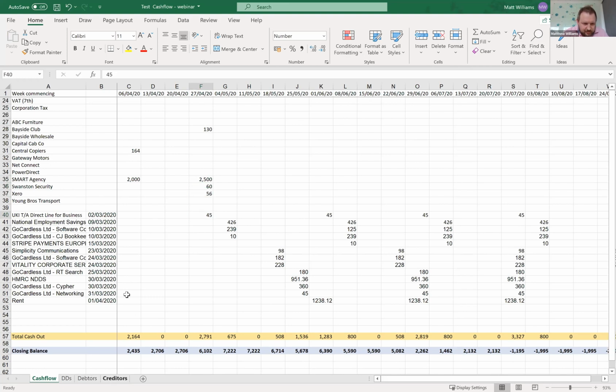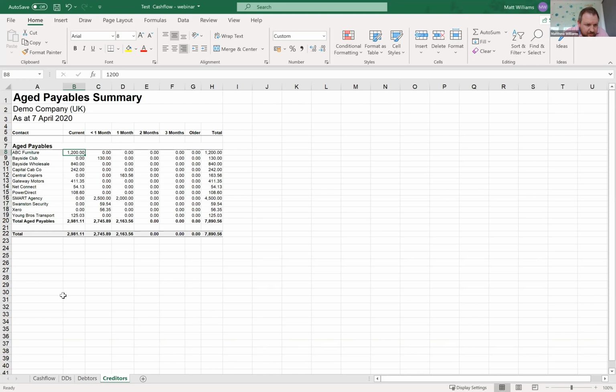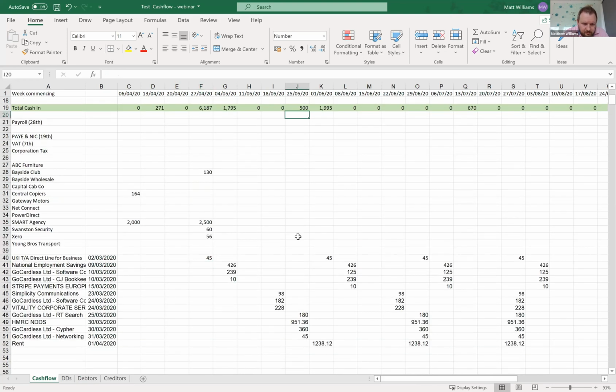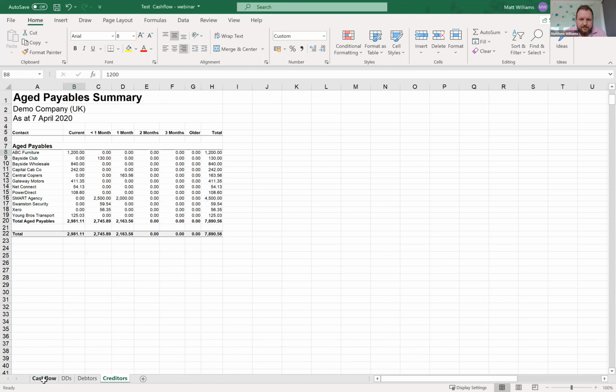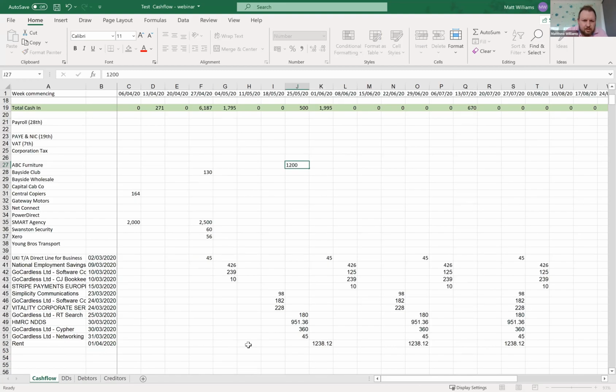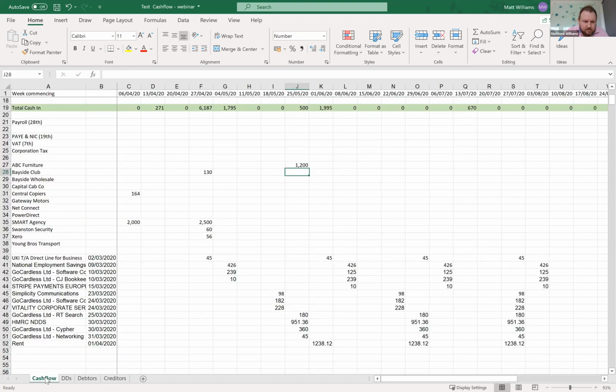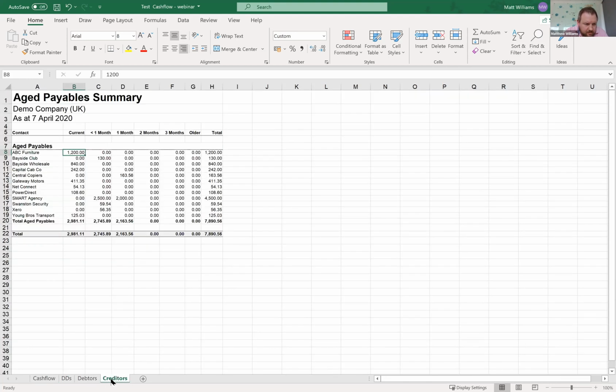So that's all of the ones that we have to pay this month, and then we've got these last few, which we're going to try and pay at the end of the following month. What have we got? ABC Furniture, that was the first one, wasn't it? Was it £1,200? Let's get these last few in.